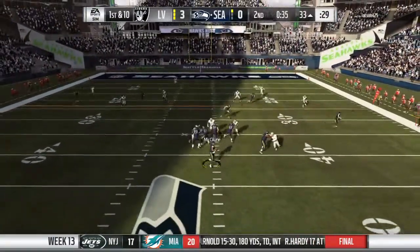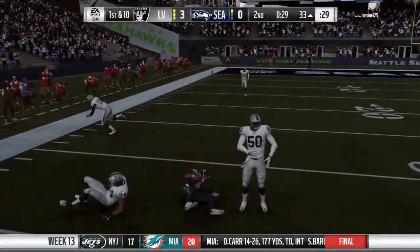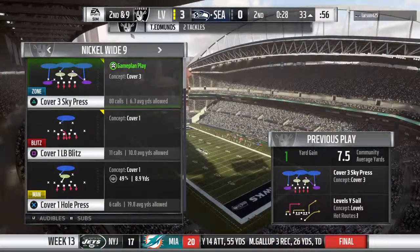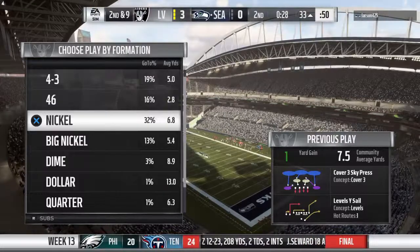On first down, it's Watson. Steps away to his left. They shake him off. He'll get just a yard on the scramble. It's second down. Now whistles come in. We're going to get a timeout here by the offense as they stop it with 28 seconds to go in the first half of play.